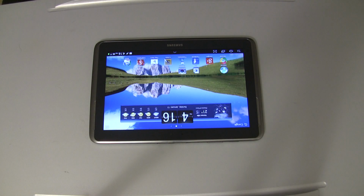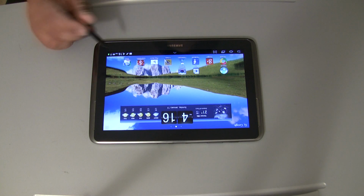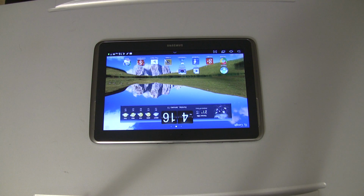So anyway, when I found out that Samsung had made a full tablet using the same technology, I knew I had to try it. Now, I'm not going to bore you with the technical details of this device. I will say that it is a quad-core processor with 2 gigs of RAM, so it's quite fast.